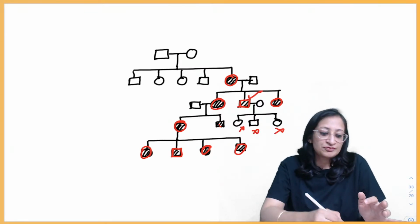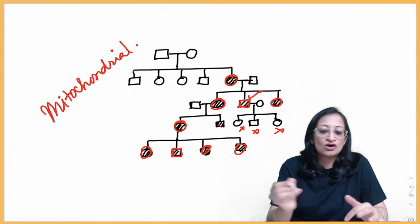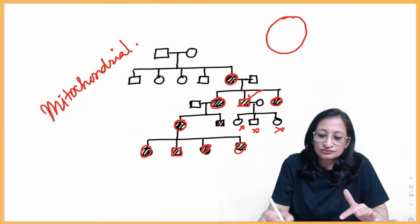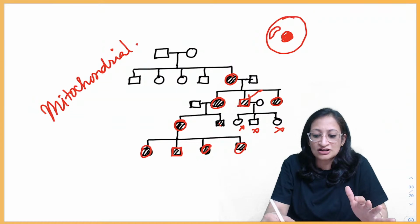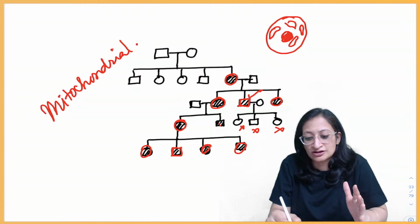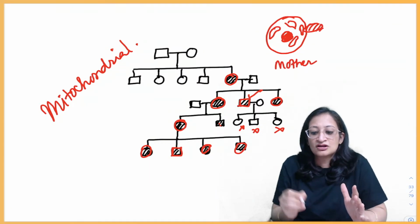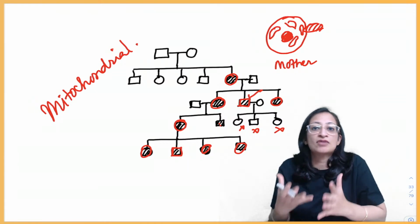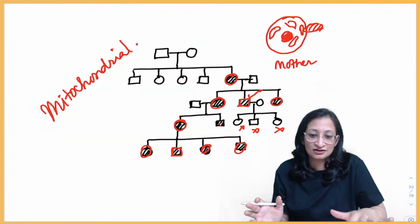Right? So this is a typical example of a pedigree showing mitochondrial inheritance. Now, why is it so? Because the mother's ovum has the cytoplasm, so all the cytoplasmic organelles, all the mitochondria, come from the mother, while from the father only the sperm's head is penetrating it. So the mitochondria which the baby receives are mostly from the mother. That is why, if the mother is affected, all the babies are having the disease, right?